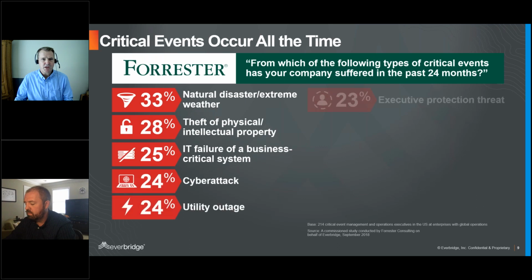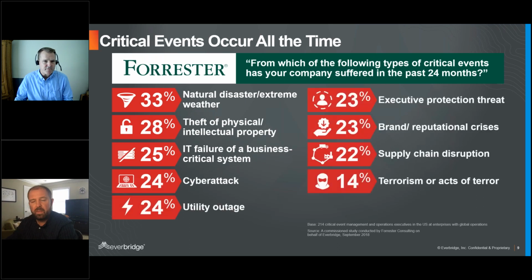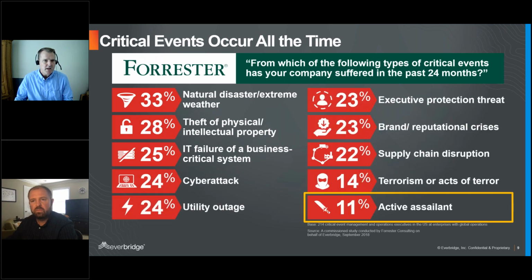So on with the show, we did a study with Forrester just a couple of years ago, and we asked organizations what kind of events or critical events they had suffered in the past 24 months. And it really was quite astonishing how many organizations face an active shooter or an active assailant. So 11% of organizations answered affirmatively, and that's just a shocking number. So I hope to see an update on that study soon to see where that trend and kind of what it looks like today.